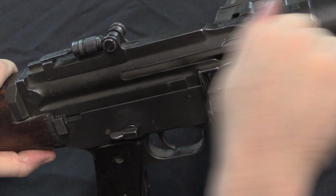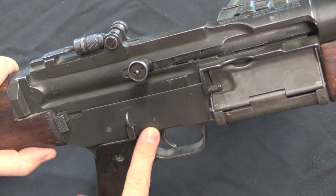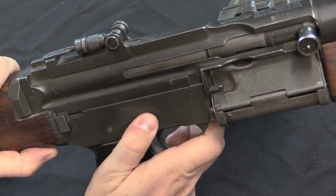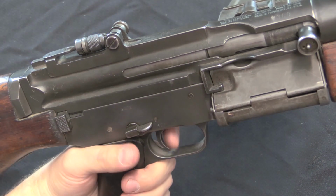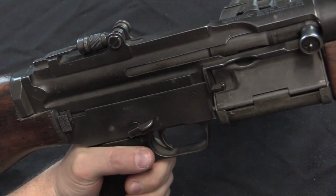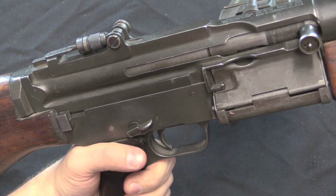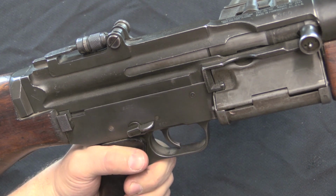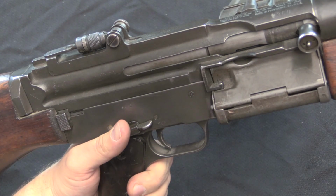Now, I can set it to safe. If I set it to semi-auto, it will now automatically drop the bolt but not fire, like so. So now I'm ready to fire in semi-auto mode. There it goes. And in semi-auto, it will not lock open. So do be aware this does not lock open on an empty magazine. So that's the fire control.